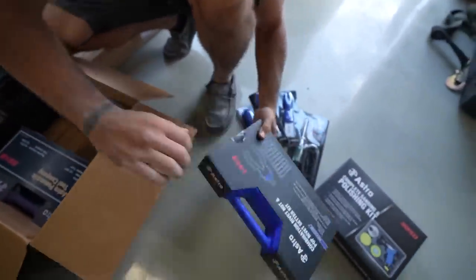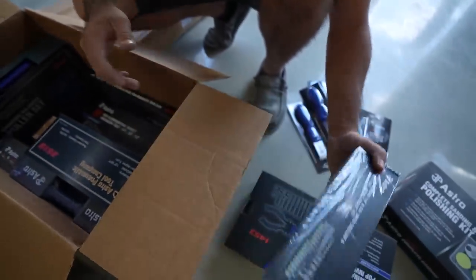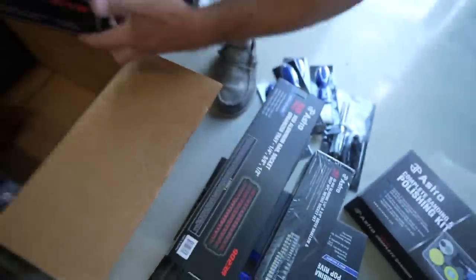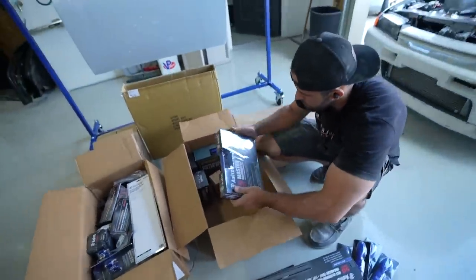Riv nut combination. Yep, that's the riv nut tool. High-vis glowing quarter and 3/8 drive shallow socket set. Oh, yep. Some socket rails. Beautiful. Red and blue. Let's see, what is this? Oh, you put that in the paint booth? Yep, that's for the paint booth. Beautiful. Yeah, I told them that we had the paint booth, that we just got it all set up.